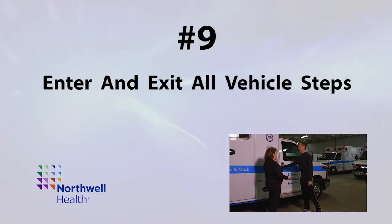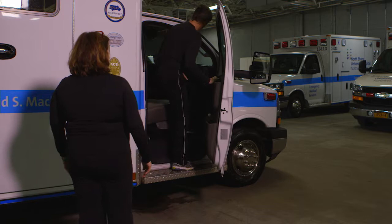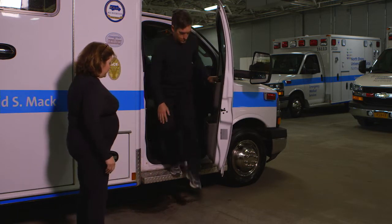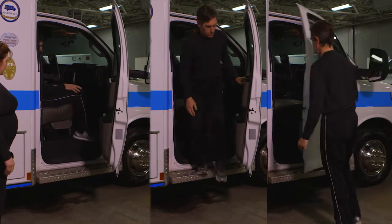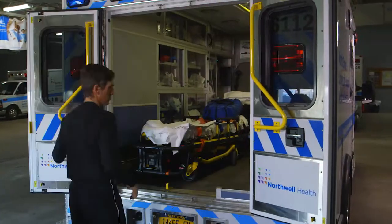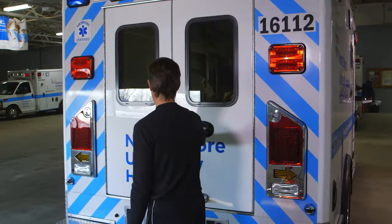Number 9. Enter and exit all vehicle steps. For this task, you will open 3 different doors on the ambulance, climb fully inside the vehicle, and then step completely out, repeating this 3 times before closing the door. This will be done for the front passenger door, the side door, and the back double doors. You can use handles for support as needed to maintain safety.